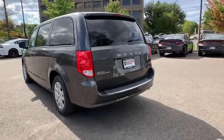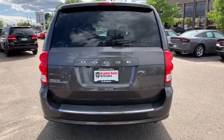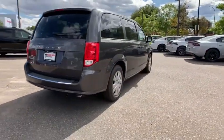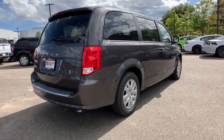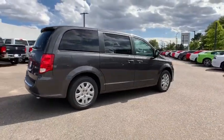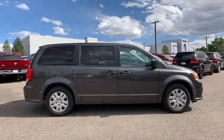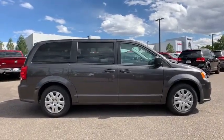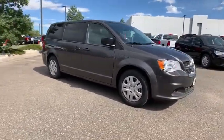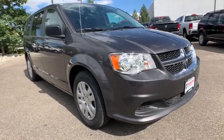This vehicle has less than 100 miles. Here are some of this vehicle's great options. Traction control, stability control, front wheel drive, power steering, cruise control, trip computer, power windows, remote power door locks, Uconnect Hands-Free Group, daytime running lights, tachometer, rear wiper, power heated outside mirrors, compact spare tire, privacy glass, rear spoiler, tire pressure monitoring system.